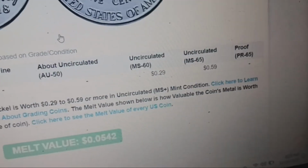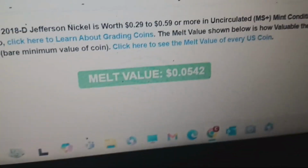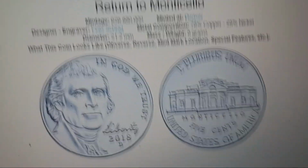In uncirculated MS60 condition, it can be worth up to 29 cents, and in uncirculated MS65 condition, it can be worth up to 59 cents. But like I said plenty of times, it depends on the buyer. Some people might want more for it, or some people might want less. Melt value is 5 cents, or 0.0542, so it's just a little bit more, but still about a nickel.